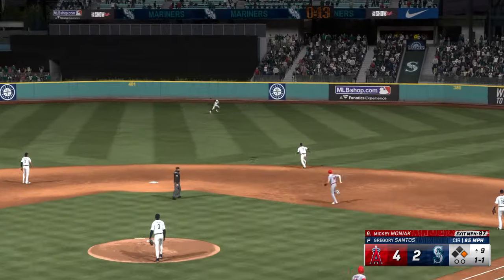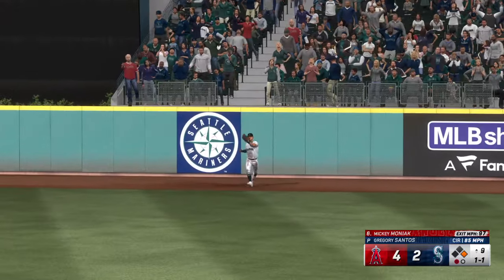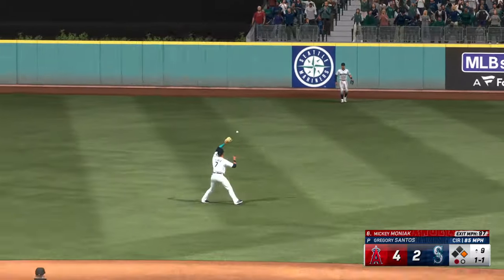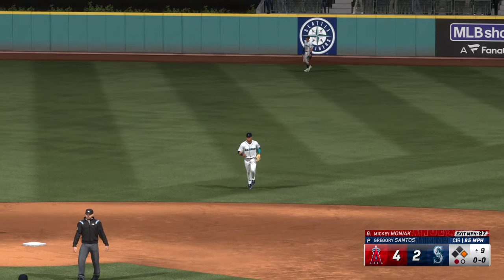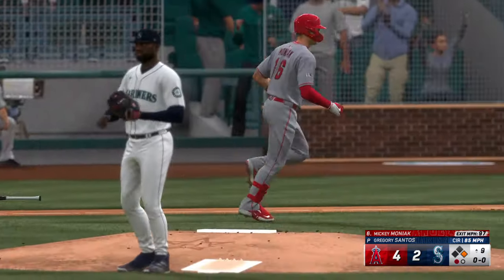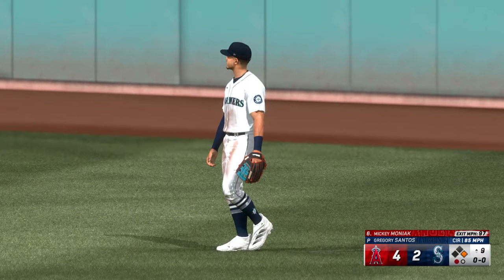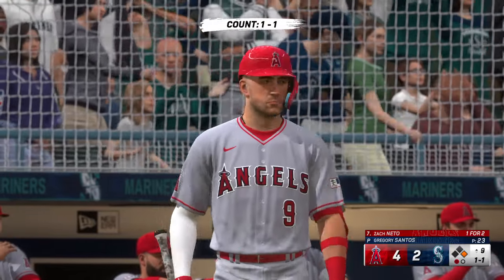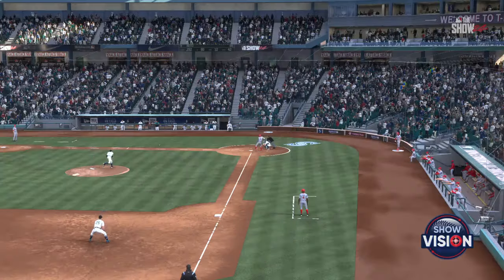And that one hammered. Rodriguez drop step going back. Pulls it in on the warning track. So in now for the Angels, Zach Neto. He launched the solo shot back.